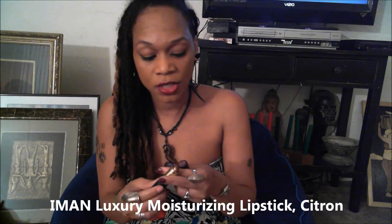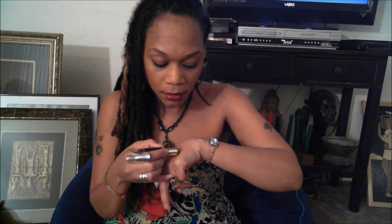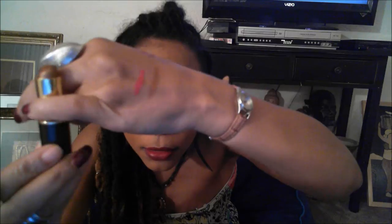I don't know. All the other ones I had thrown away, this was the only one that didn't taste kind of funny. So I knew it was fine. But this called Citron. And it's a pretty color. It kind of looked like the color that Rihanna, that new color that Rihanna got with MAC. Y'all see it? Kind of look like that a little bit.